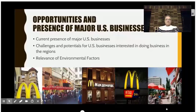I wanted to include this group of photos here to show that the U.S. truly is present all around the world, especially in these countries. What's more American than McDonald's? This is a collection of photos from each of our assigned countries. Each country does have a Mickey D's present in their cities.